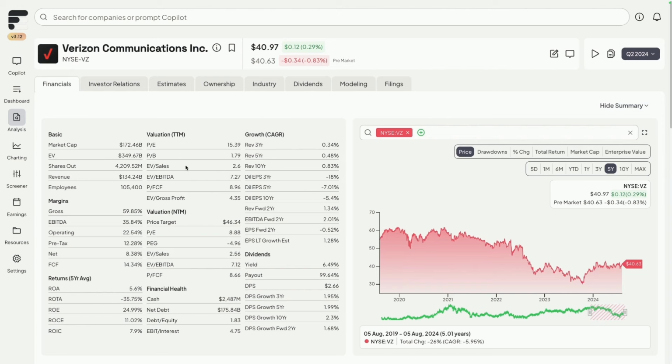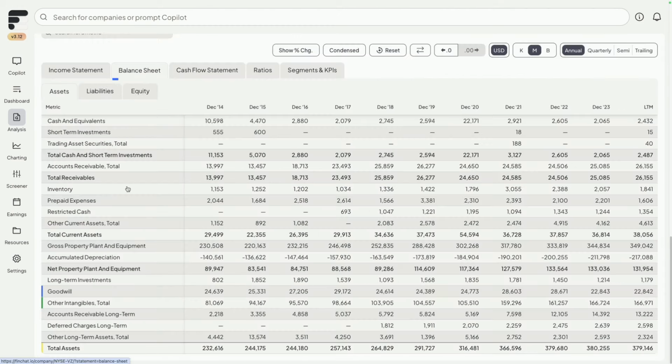Let's see this number using Verizon's balance sheet on FinChat. If we scroll down and go to the balance sheet and add terms like goodwill and other intangibles, and we compare that to the company's total assets, we will see that Verizon's total assets are about $379 billion, and just about half of those are made up of other intangible assets and goodwill.